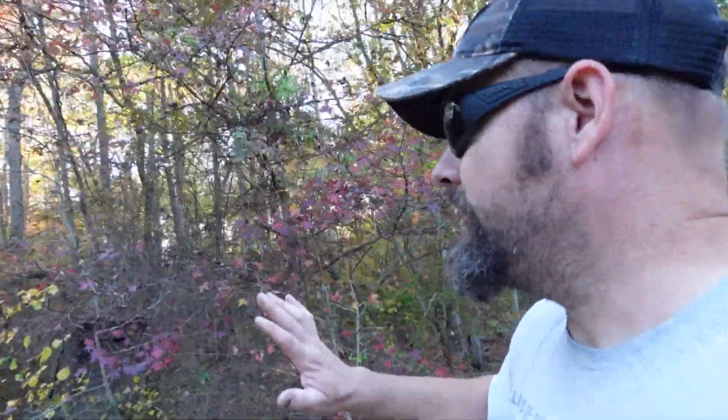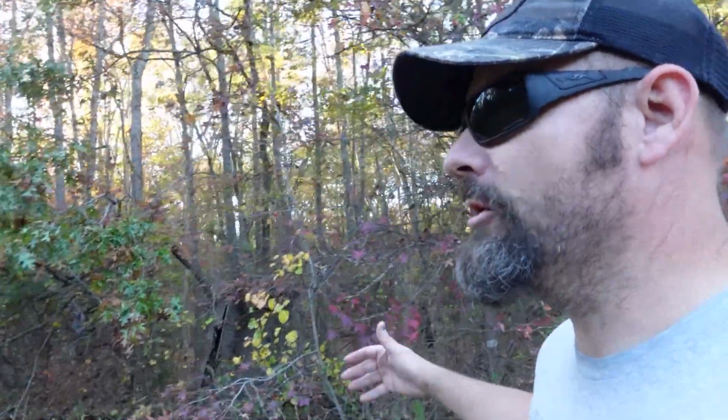That way I can start pushing these trees back further and opening up the space to give me more options for what I want to do with the place, which I still don't have a plan for. All I know is I'm going to be putting up a building for my workshop. Beyond that, I don't quite have a plan yet.